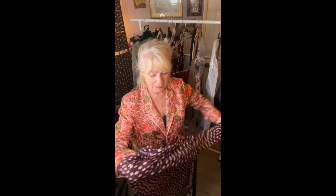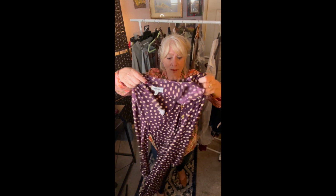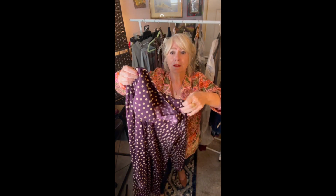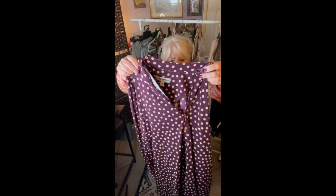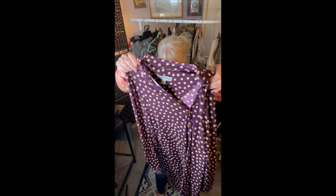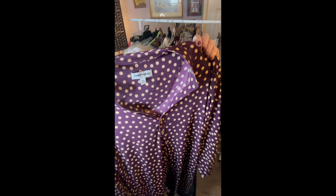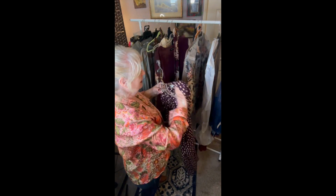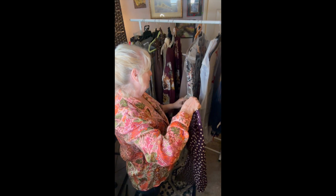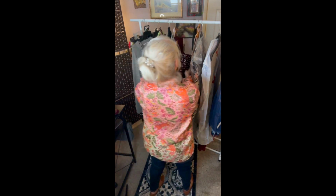I really, really love this dress. I love the material, I love the style, and it's a very, very pretty dress for the autumn color. This is a very beautiful burgundy with eggshell polka dots. I usually wear this dress with the burgundy purse right here and with my burgundy high heels.